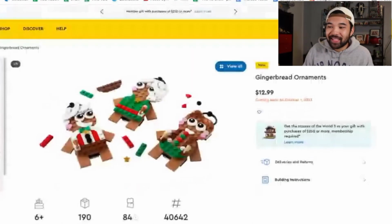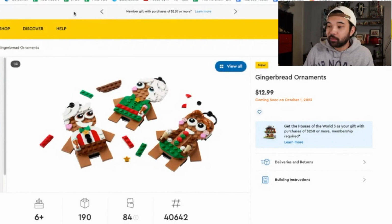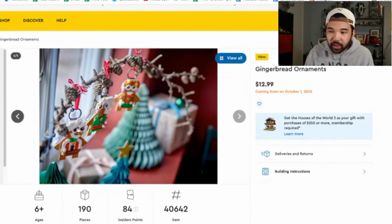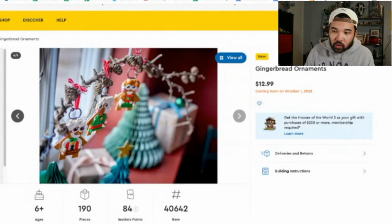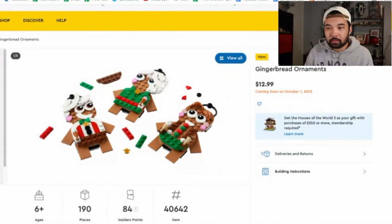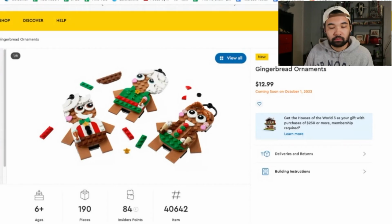Next one is going to be the Gingerbread Ornaments. I think this is pretty cool. It's $13. I think it's a fun way to incorporate LEGO into your Christmas tree if you celebrate Christmas. It looks like it would be pretty easy to hang them. That feels weird, saying hanging gingerbread men and women. Enough said on this. We'll move to the next one.